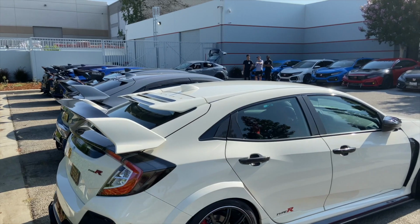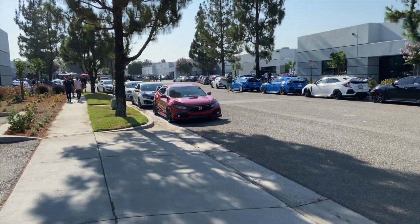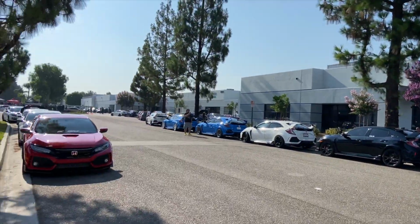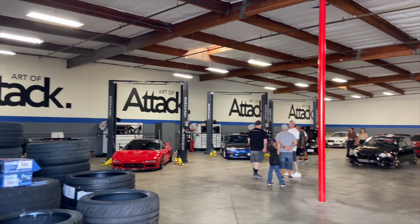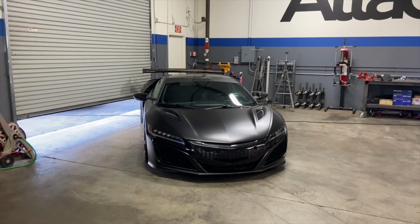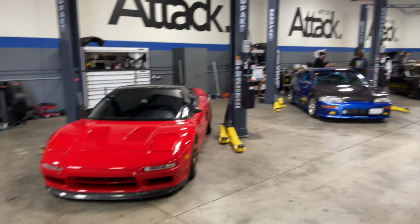Type R's came out like crazy, bro. It is a Type R meet, but I didn't expect there to be this many. Damn. Holy crap. At the garage area, really nice cars in there. NSX, another NSX, but the older one.